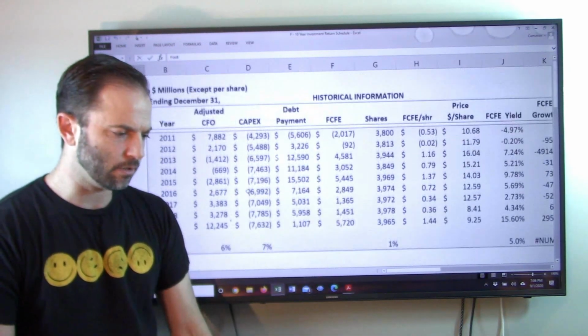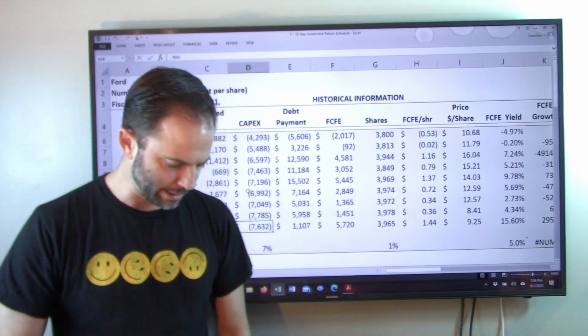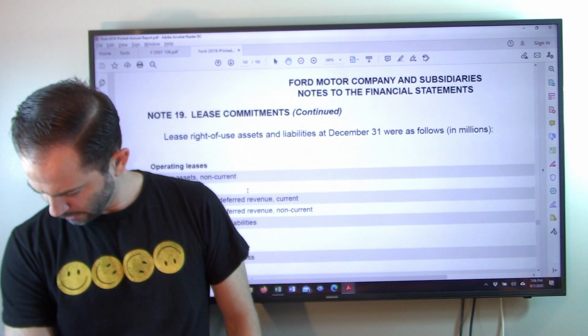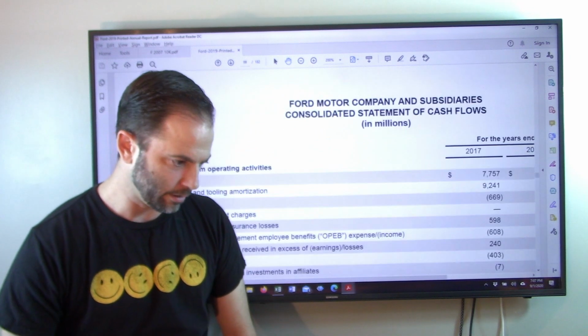Let's look at cash flow now. Now, cash flow is a trick here. Let's actually go to the cash flow statement. Did I mark down the cash flow 99? Can I punch in here 99?